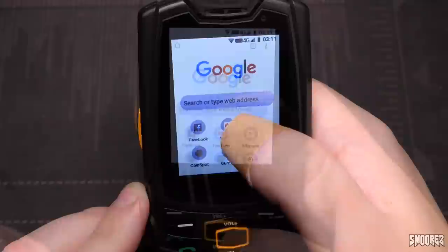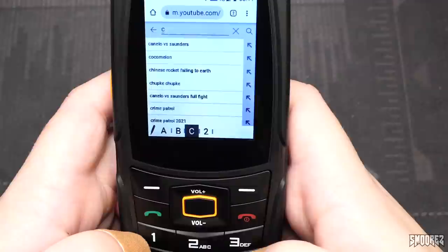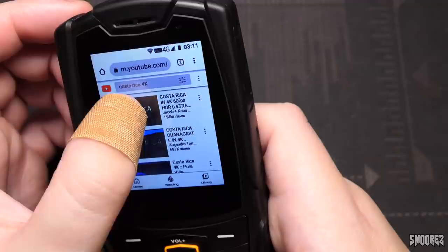Actually, while we're here, let's try YouTube, because there's no YouTube on here. We may as well do the YouTube test while we're here and do the Costa Rica video in 4K. So you can't just press that to enter and that's it. It doesn't work. So you do have to come up here to the little search to be able to do it. It's fine. It's all good. All right. Well, here we go. YouTube test. Does it have an accelerometer in here?